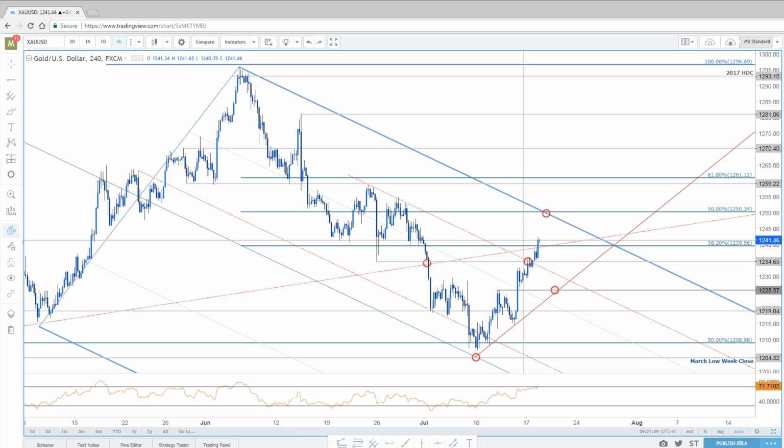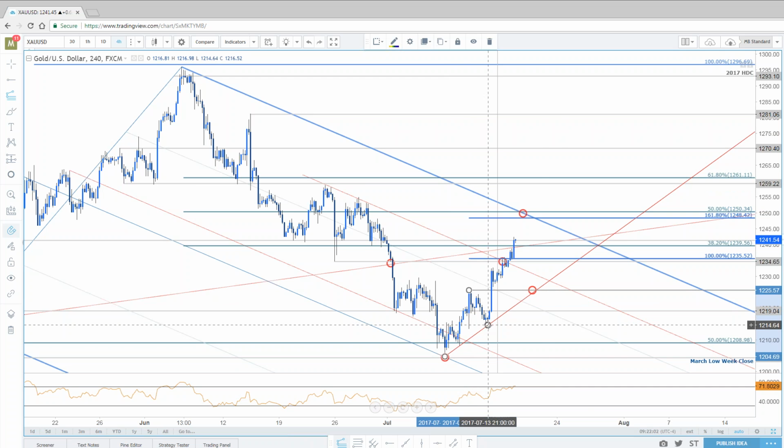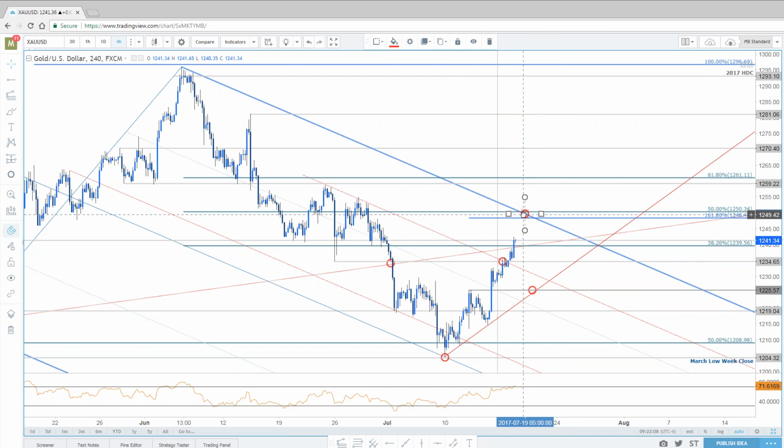Okay, that is gold. Making some moves. Bear with me one sec also. I just want to see if this extension yields anything. Ha! There's the 1618. There we go. Even better.